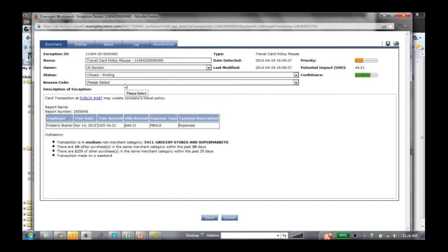What was the underlying issue that created this exception? And what we'll do is take this information and push it into a dashboard, so the company can go look at root cause analysis. If you've ever run into Lean Six Sigma, that's exactly the same. You evaluate the process, and it's a continuous improvement cycle.